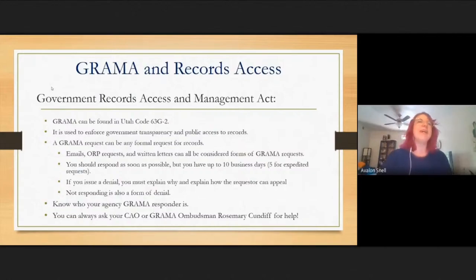Okay, so GRAMA and records access. GRAMA stands for Government Records Access and Management Act. GRAMA is Utah Code 63G Chapter 2. It's used to enforce government transparency and allow the public access to government records.